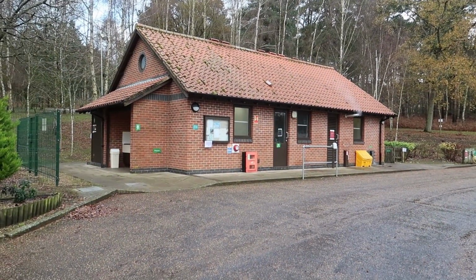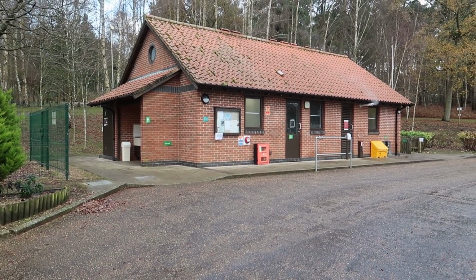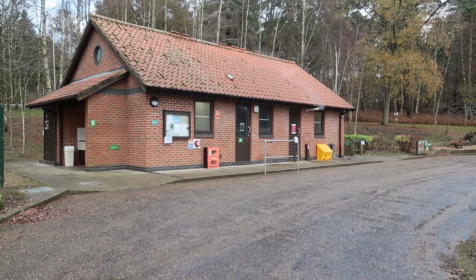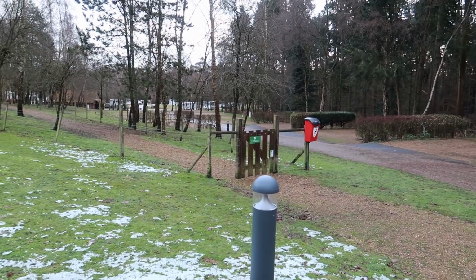And here's one of the two facilities blocks, which has ladies and gents toilets and showers, and to the right hand side of that is the motorhome service point. Well, there's a little doggy walk up at the top end here.